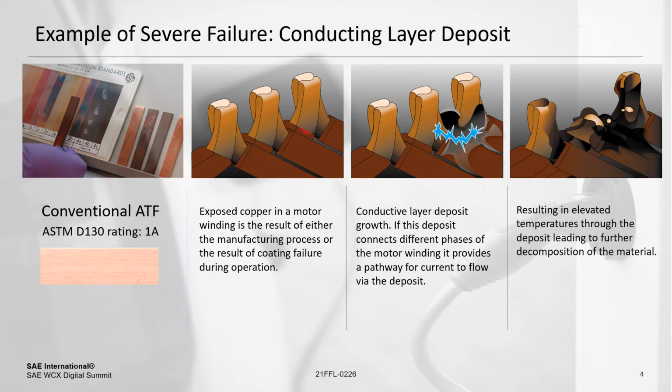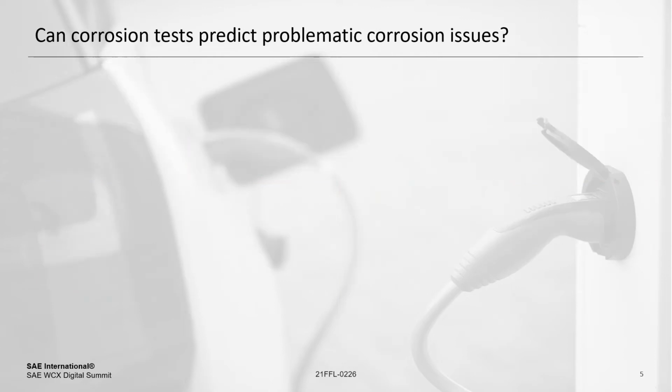In this example, the ATF is able to come in contact with the copper in the motor as a result of the motor winding manufacturing process or a result of coating failure during operation. This results in the formation of a conducting layer deposit. As this deposit grows, if it comes in contact with other phases of the electric motor, it allows for current to flow via the deposit. This results in elevated temperature through the deposit, leading to further decomposition of the material and ultimately failure of the electric machine. So the question now becomes, can corrosion tests predict problematic corrosion issues?